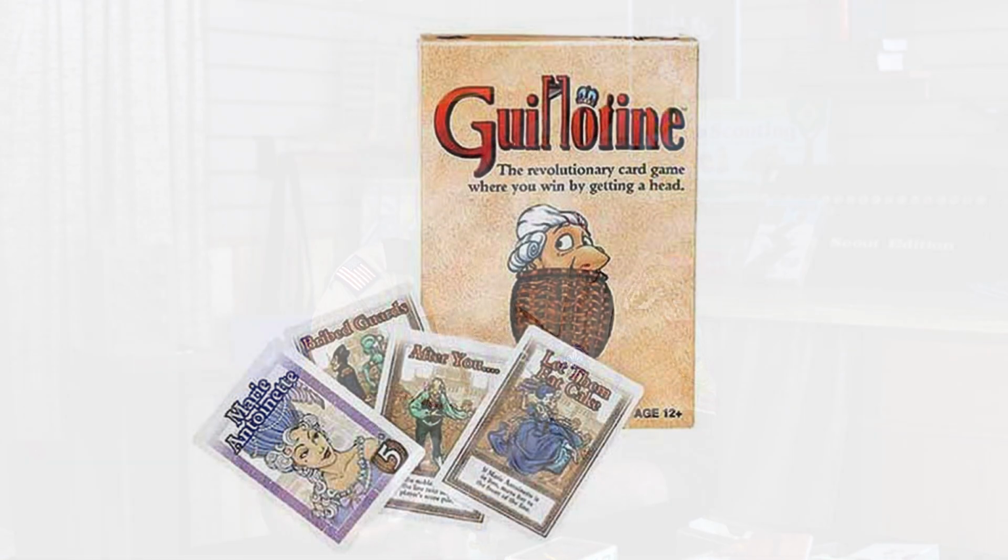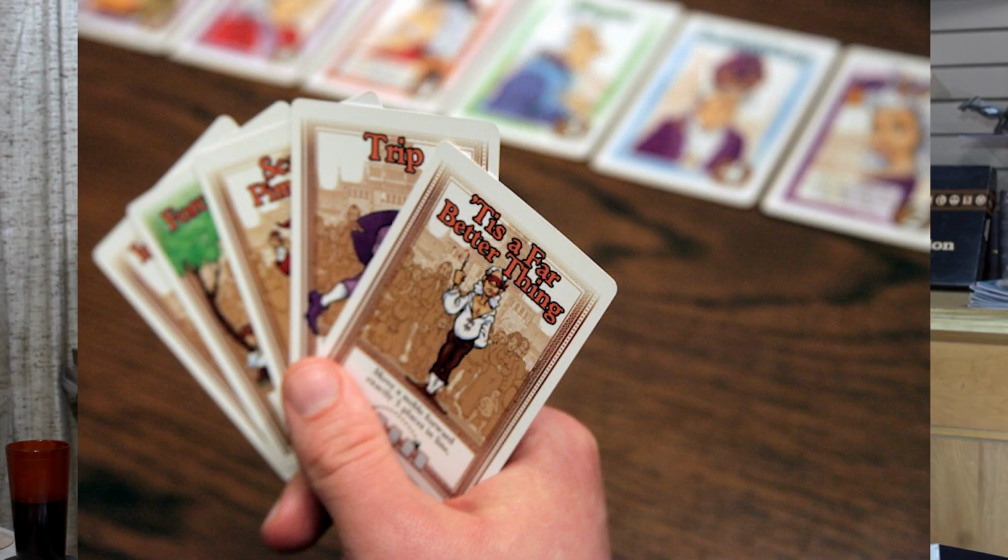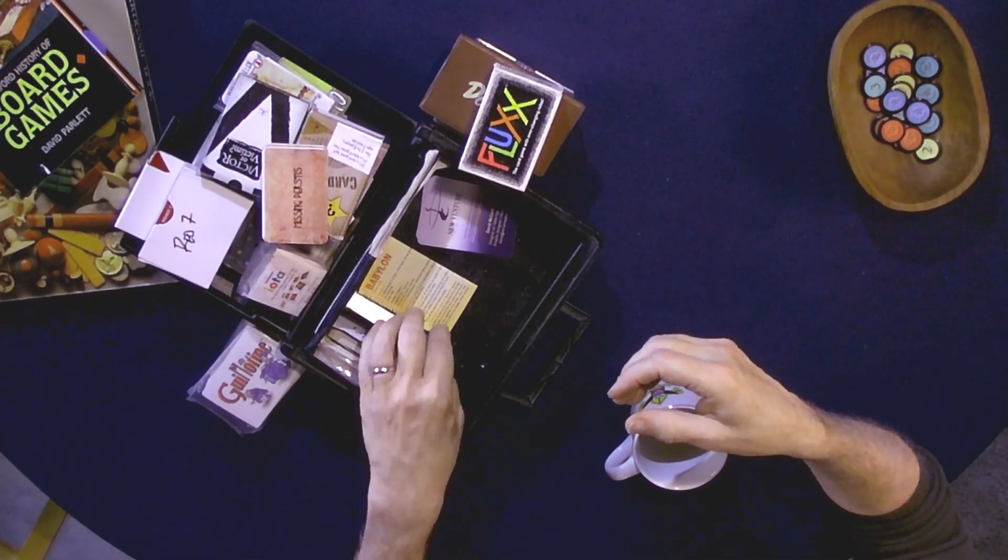Oh, here's a fun one here, Guillotine. The guys really like playing this game. One of the things about Guillotine is the object of the game is to manipulate people in line at a guillotine, awaiting their turn to get their heads chopped off. A fun pastime, and quite often these guys have said to me, where can I get this game? So I know it's a popular one with them.